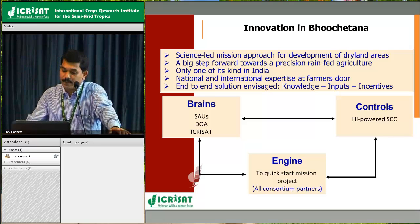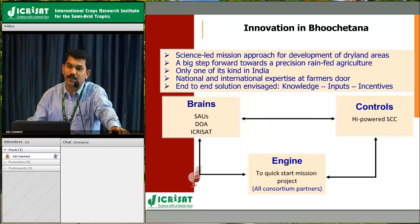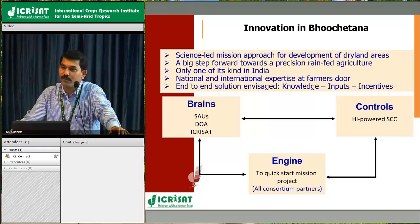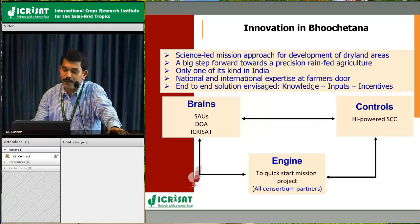Basically, the science-led mission approach for development of dryland areas, because when we talk about improving the productive livelihoods of poor farmers, there should be a kind of science. Well-proven technology has to reach the farmers. So we call it a science-led mission approach, wherein well-tested technologies are reaching the farmers. And it is also a big step forward towards a precision rain-fed agriculture.